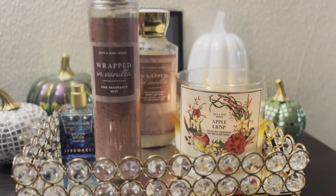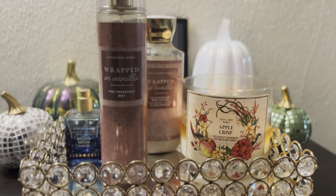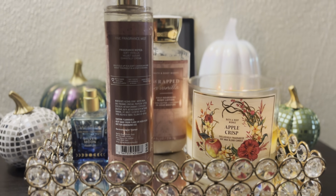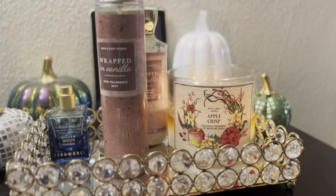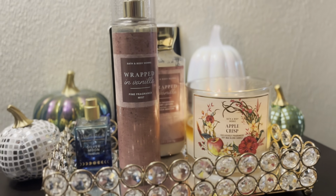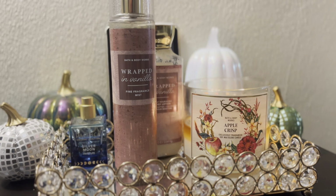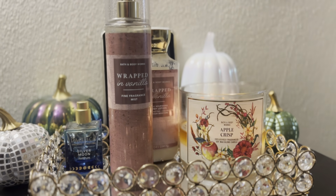All right, next, let's talk about one of my absolute favorite vanillas, and that is Wrapped in Vanilla. The notes for Wrapped in Vanilla are soft vanilla, velvet sugar, and chantilly cream. Long story short, this vanilla smells exactly like vanilla cake frosting. It is that super sweet vanilla. That chantilly cream is there. It gives it almost like, it's like being wrapped in a ribbon, honey.